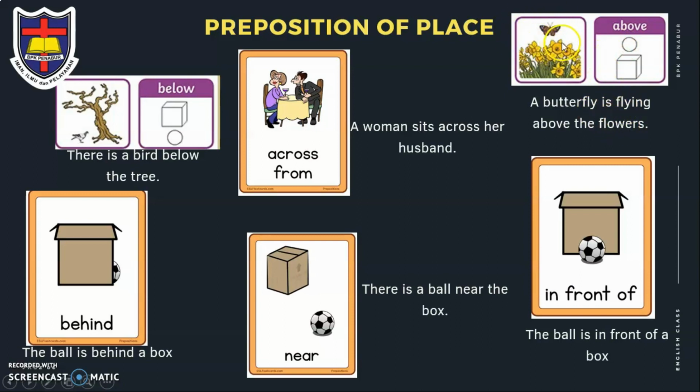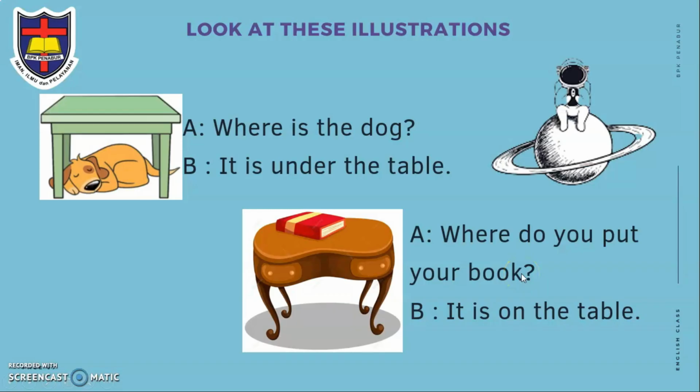Here is the position. And next, behind. The ball is behind a box. Here is a little ball that is behind a box. And near, there is a ball near the box. And the last, we have in front of. The ball is in front of a box.